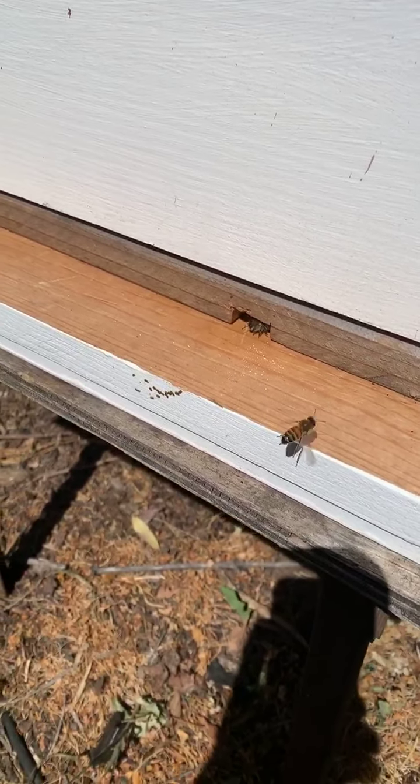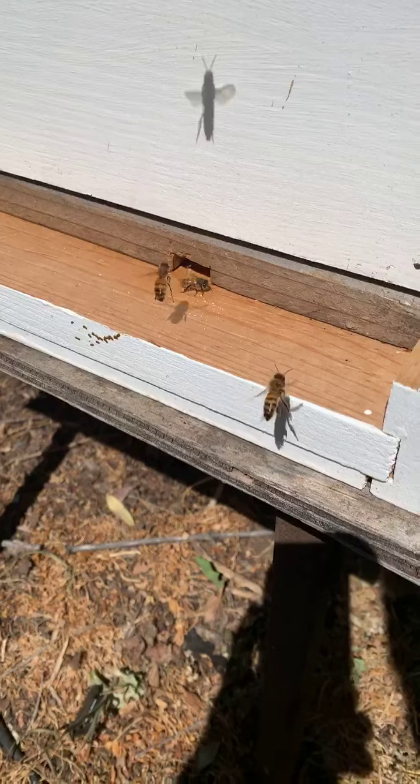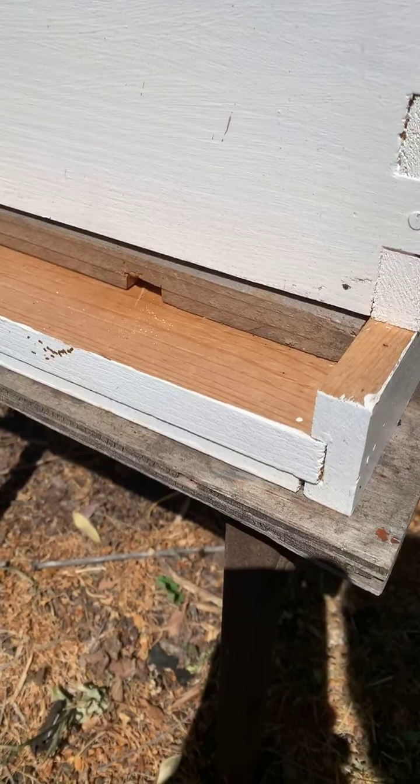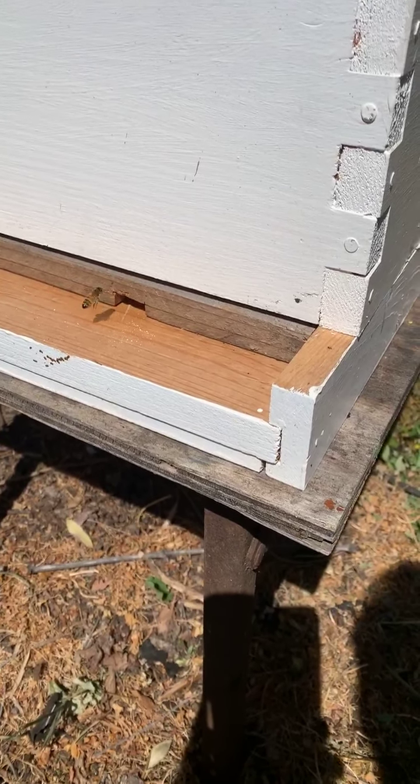At least I stopped the ant problem. There was a little ant issue with this hive. They're coming for the sugar and honey. Yeah, lots of activity though, so I'm pleased to see that, as long as these aren't robbers from other colonies.